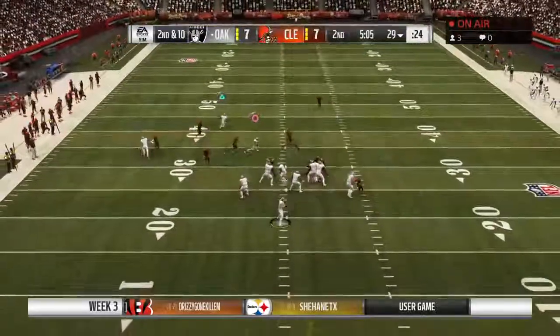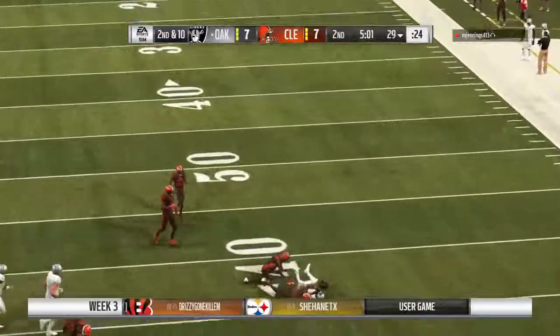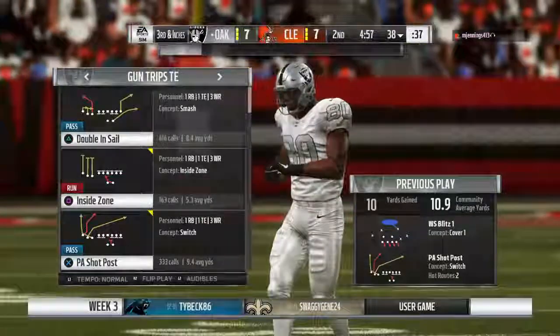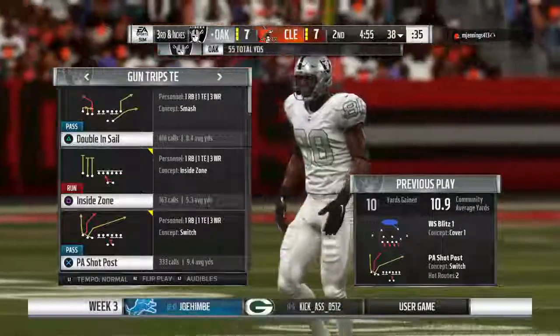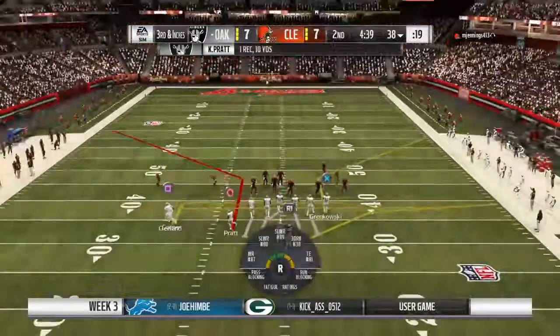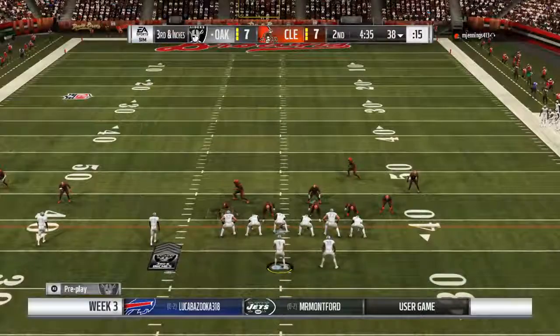Carr will try it again on 2nd down. And this time he's got the hook up. It's complete. And he'll be brought down shy of the 40 at the 38-yard line. They'll wind up getting 10 back as that sets them up for 3rd down. The last catch nearly got him a first, but it did not, and they'll try to convert on 3rd and inches.